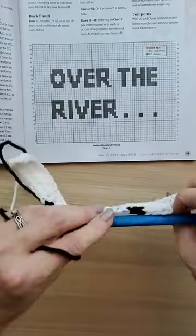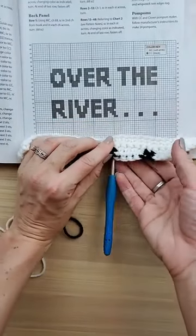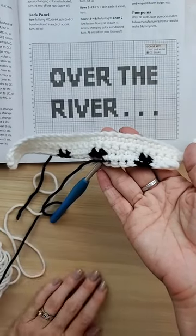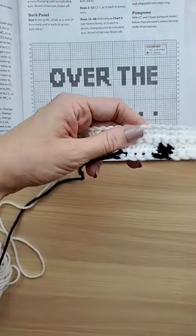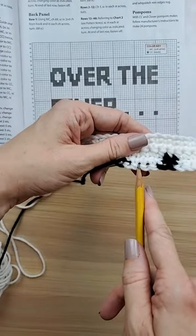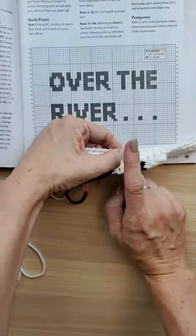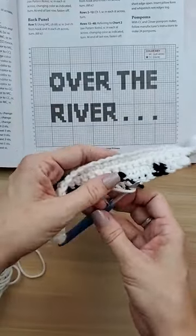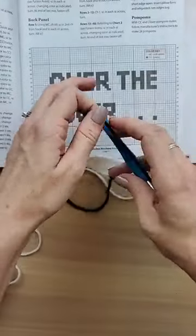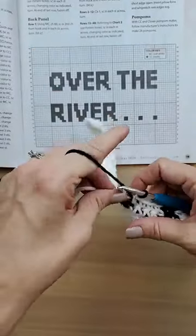All right, so let's pause and take a look at this. Do you see the black, how it's coming through a lot right here and here? It's showing in between the stitches. So you can see this is showing, this is showing, and it's because it's in between the stitches. So let me show you how to hide that. When we get to the next stretch of white, I will show you, whoa, this got twisted around. There we go. I will show you how to hide that a little bit better.